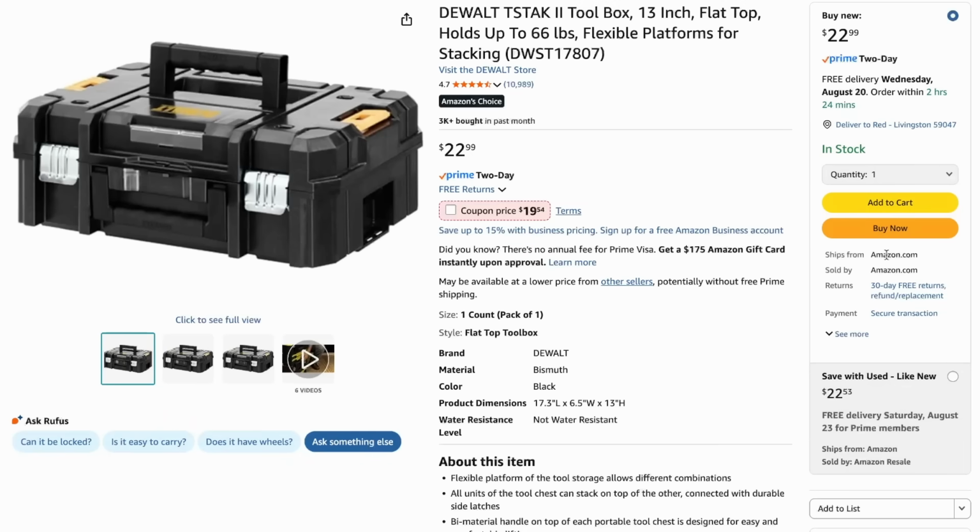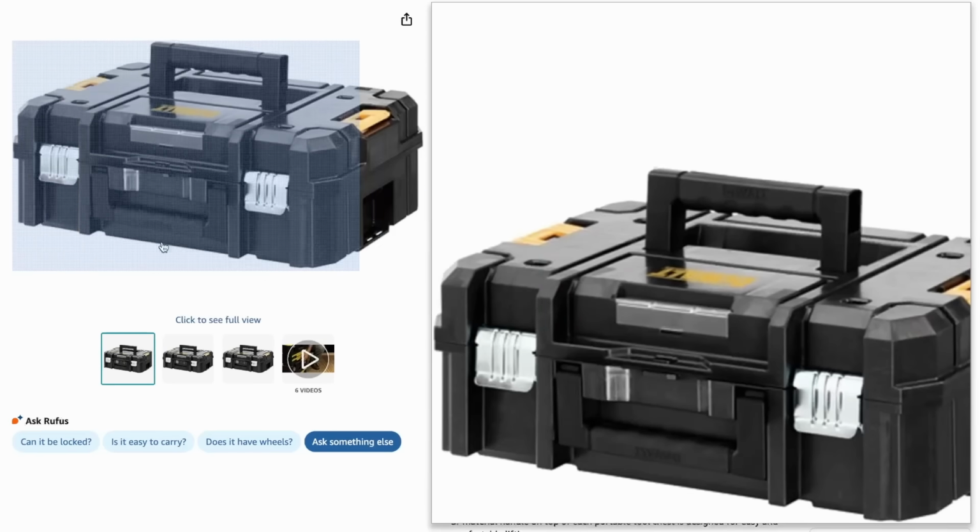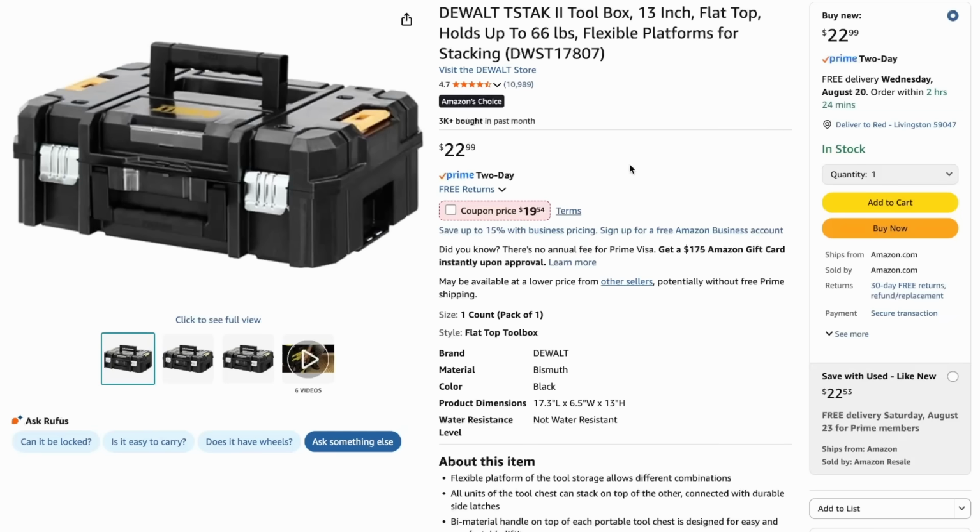By the way, it's got a handle on the top, and then it's got a handle on the front, so you can carry it luggage style or briefcase style if you want. So either or, and that is normally $23. It's on sale right now for $19.54.